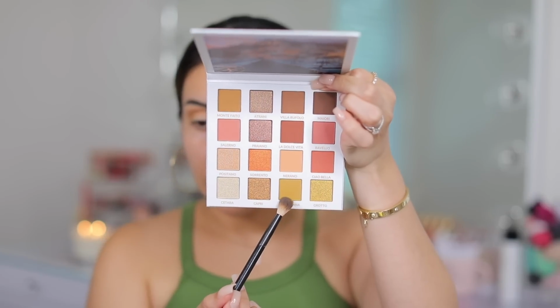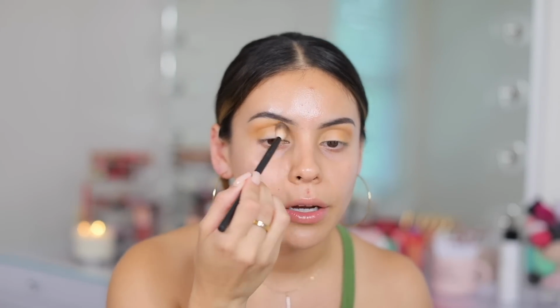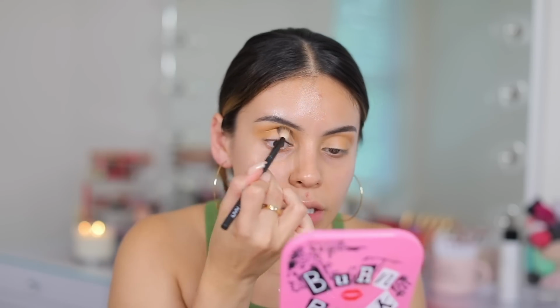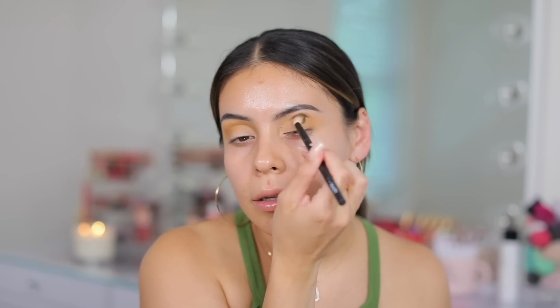And then I'm gonna take a little bit of this shade down here. It's a mustardy yellow, with that same brush. This is a NYX blending brush, by the way, but I'm just gonna also run that in my crease. I'm gonna do a little bit of a halo look today. So I want a nice transition because I'm gonna use a darker brown in just a minute. So pretty. This is gonna be a really pretty bronzy gold smoky eye.